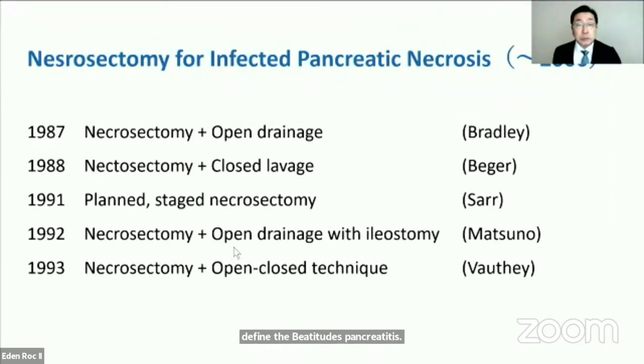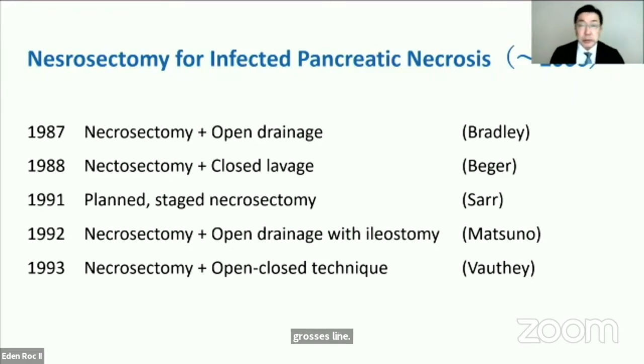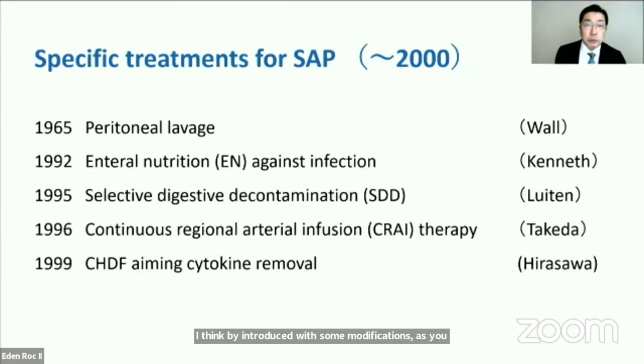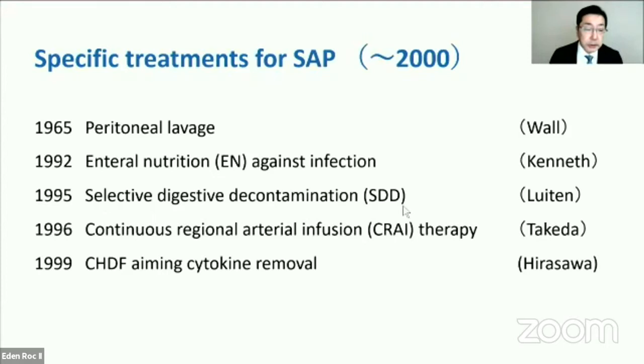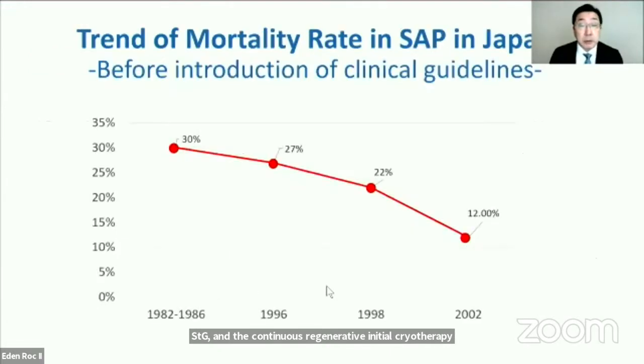After that, the necrosectomy for infected pancreatic necrosis was introduced with some modifications, as you know, and a specific treatment for severe acute pancreatitis was introduced. Peritoneal lavage, enteral nutrition, selective digestive decontamination (SDD), continuous regional arterial infusion therapy, and the CHDF aiming at cytokine removal, and so on.